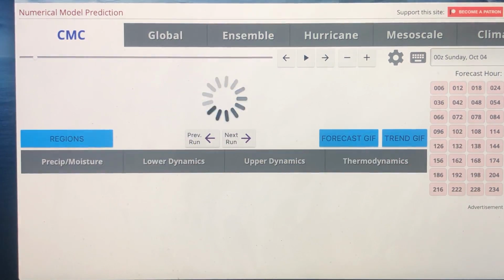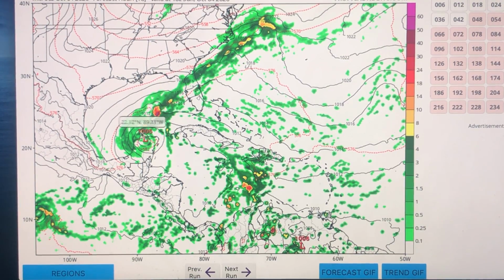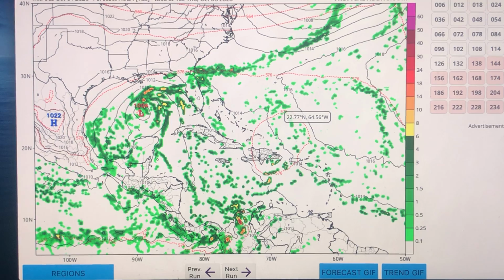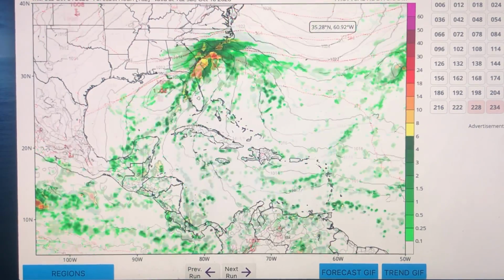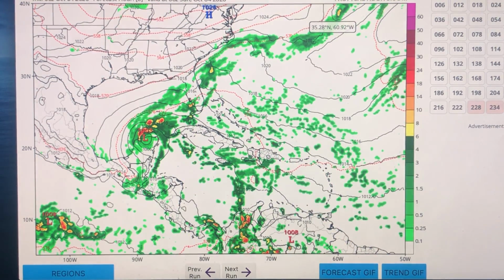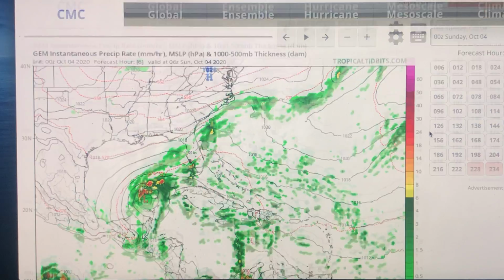The CMC model, again, here is Gamma over here, and then Invest 92L. As we move this forward in time, the CMC model has Gamma dying out, and then there's 92L, showing it as a much weaker system, and then curving it back towards the Florida Panhandle and out into the Atlantic off the East Coast. I don't really foresee that being all that likely whatsoever, but I mean, I don't know, we'll see.